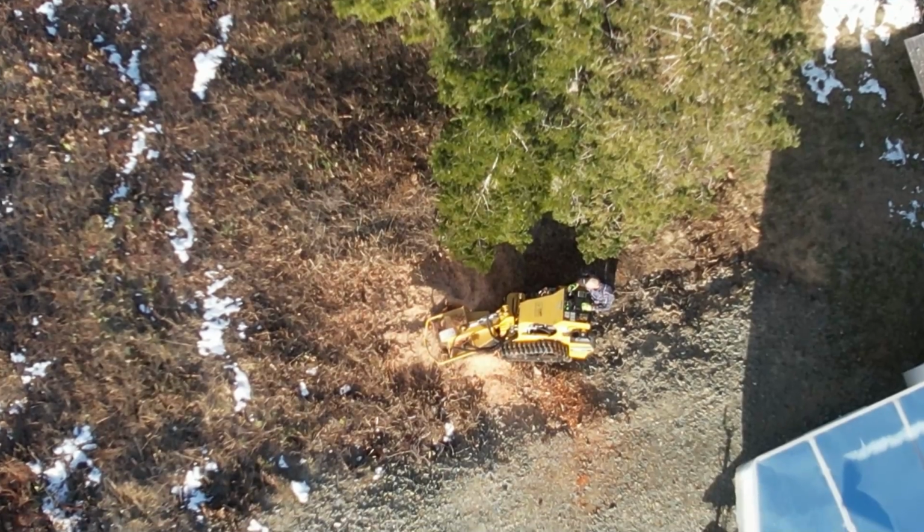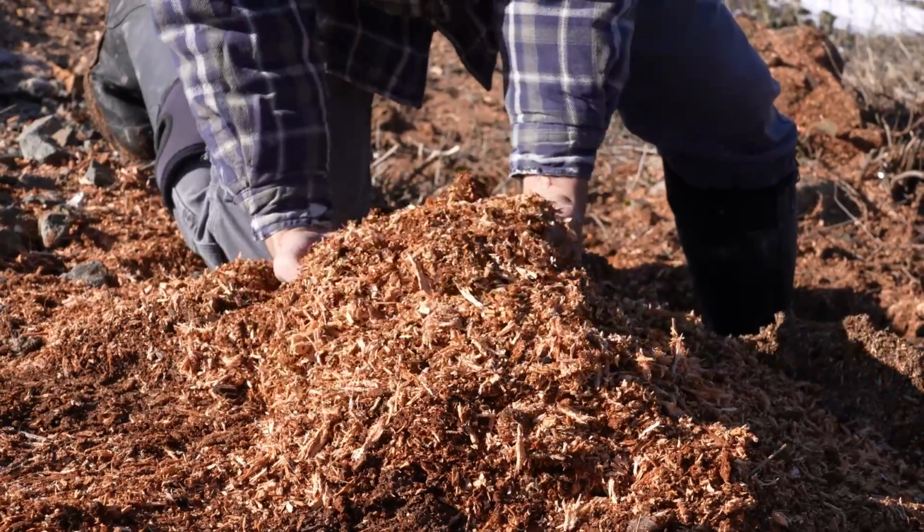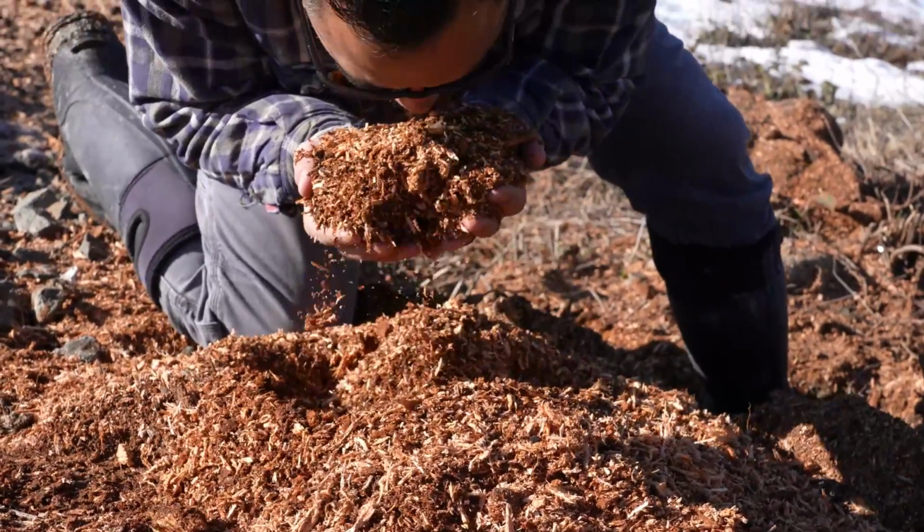All of these stumps are right at the edge of our driveway. We didn't have to worry about things sloughing off and then our driveway going with it. So stump grinding definitely seemed like the best option. That plus we end up with a bunch of beautiful wood chips to use over in the garden or over in the horse barn.